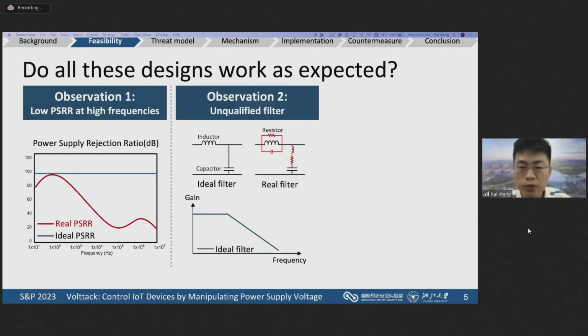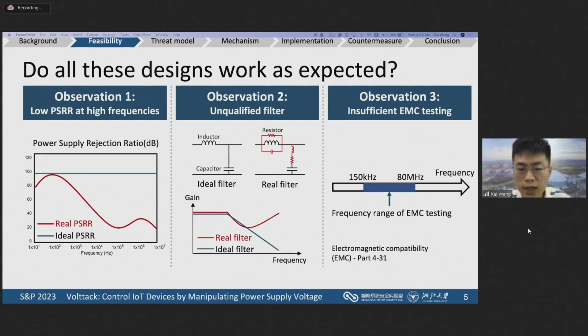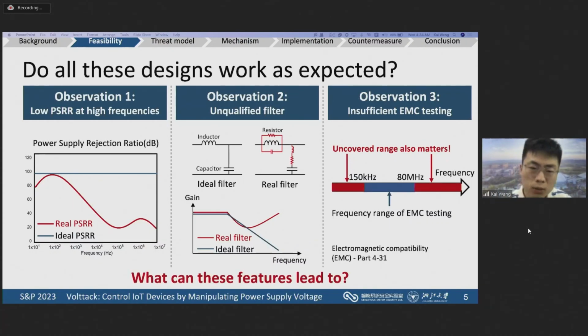Second, filters are composed of capacitors and inductors and are used to remove unwanted noise. However, due to the non-ideal characteristics of these components, real filters may not be able to remove high-frequency noise. Third, the EMC testing focuses on the frequency range of 150 kHz to 80 MHz. However, according to our experiment findings, power noise in the uncovered range can also tamper with IoT devices. In this work, we investigate what these features can lead to.